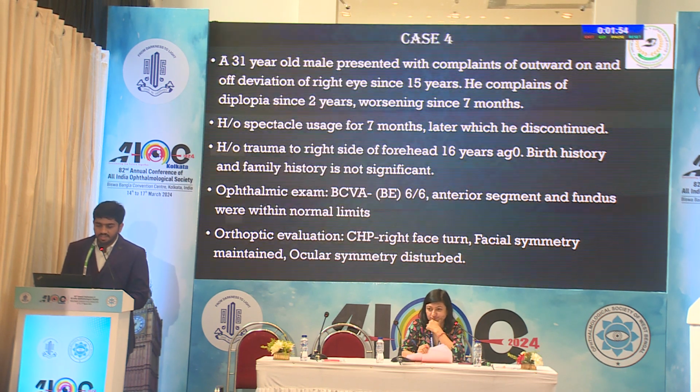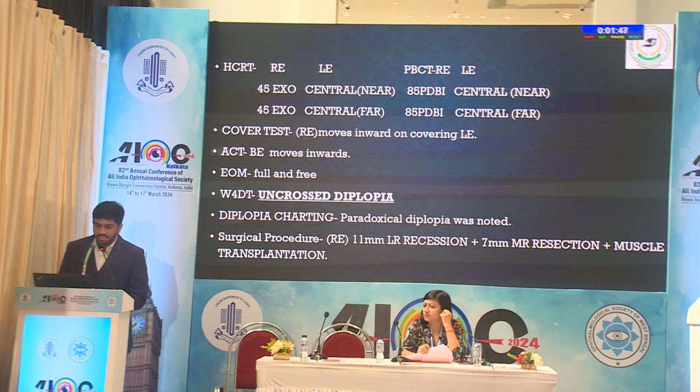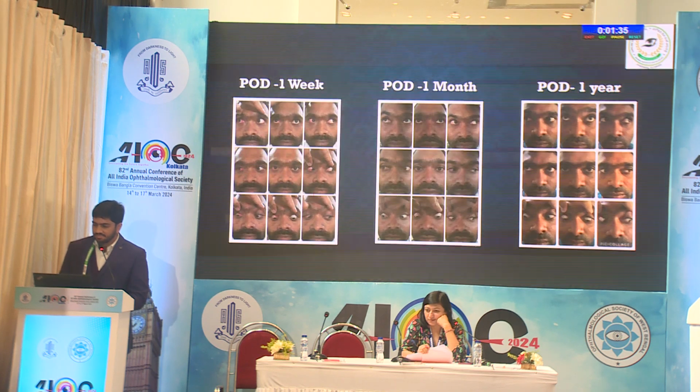And this is a peculiar case, a 31-year-old. He presented with on and off deviation since 15 years. He presented with paradoxical diplopia, that is uncrossed diplopia in this case of exotropia. You can see the Worth 4 dot testing and diplopia charting here. Preoperative deviation, you can see the large angle exo in the right eye, and post-op alignment was achieved. Patient is doing well even after 1 year.